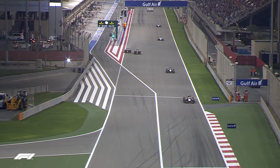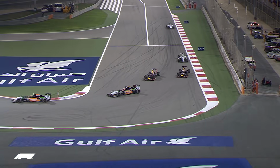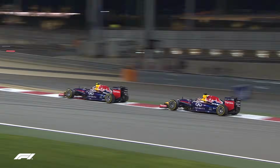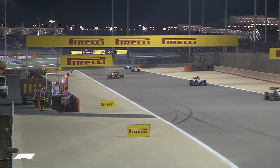Now here goes Daniel Ricciardo towards the inside into turn 1 and Sebastian Vettel. Vettel and Ricciardo, who's coming out on top at Red Bull? It's Daniel Ricciardo into turn 1. Vettel will fight this back as they make their way up the hill, but Ricciardo, no locking up, late braking, got the move done, but he's going to have to survive.